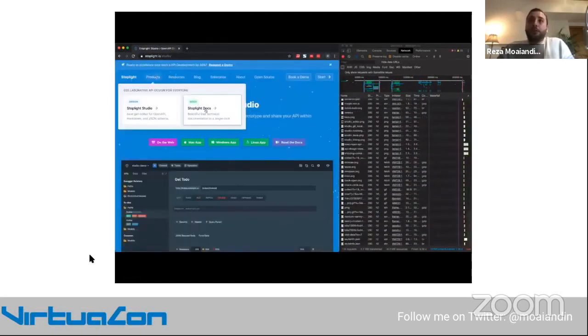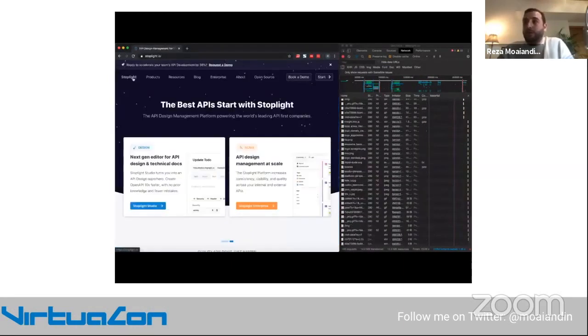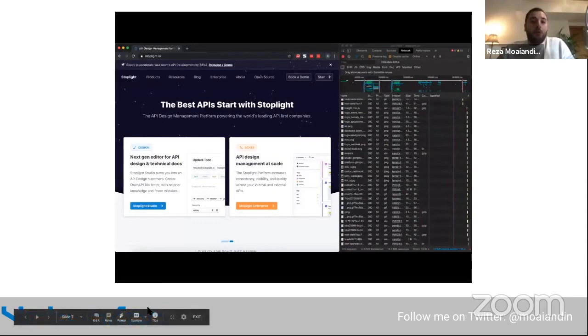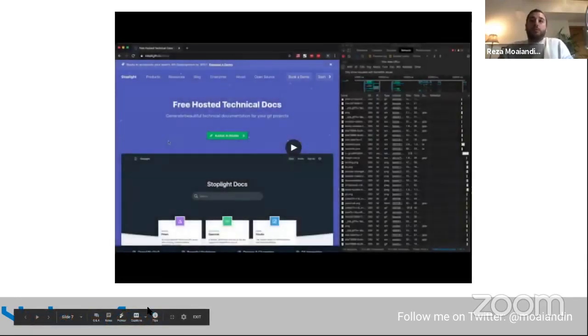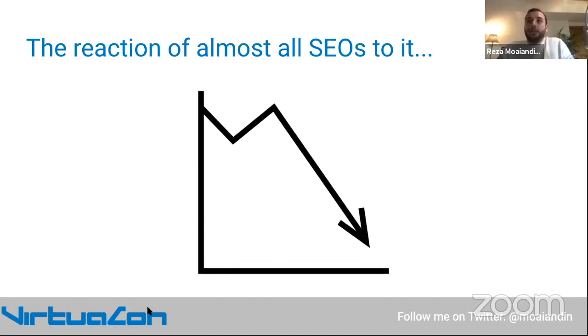And you can see the interaction is super fast and file load times are really, really quick. Now, there is a problem with most of this. And it's the reaction I tend to get from all the SEOs when I talk about SPAs and React.js websites and anything similar. And it's this.